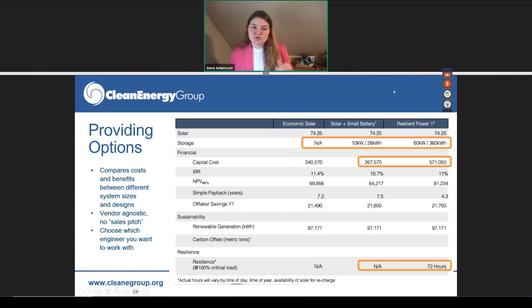We make sure that our assessments include a solar only option so that folks can see what solar looks like, what the costs and benefits of that is by itself, and then be able to compare it to two different resilient power scenarios with two different battery sizes. So you'll see the first one is 10 kilowatts and the second one is 60 kilowatts, so 6 times bigger. And then the kilowatt hours, there's an even bigger difference in what that covers. And you'll see the cost, similarly, a huge difference. It's doubling the upfront capital costs of the entire solar and battery storage system.